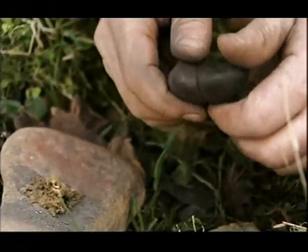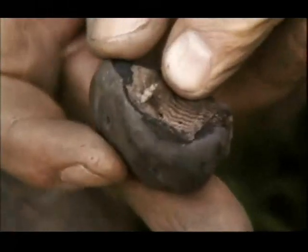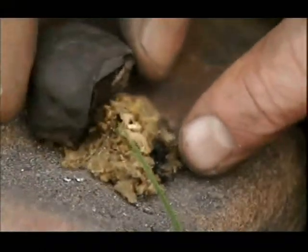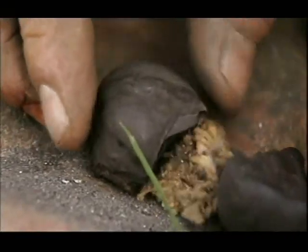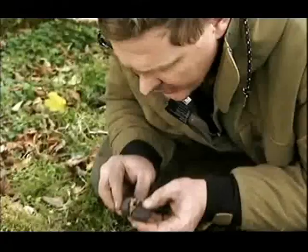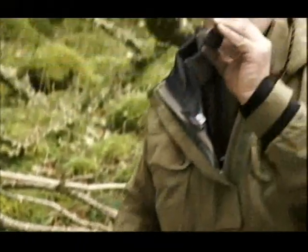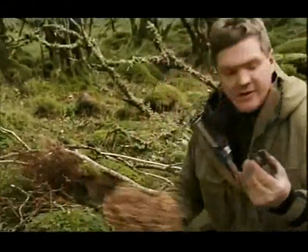If I break this in half, you can see all these concentric rings in the middle. If I ignite this, it'll burn like a charcoal briquette. I could have ignited it with one of these sparks, but it's more certain with this really fluffy tinder here. So I'll add that to that and get that tool to catch light now. Let's see. That's good. Now what I'm going to do with that is put that into bracken.